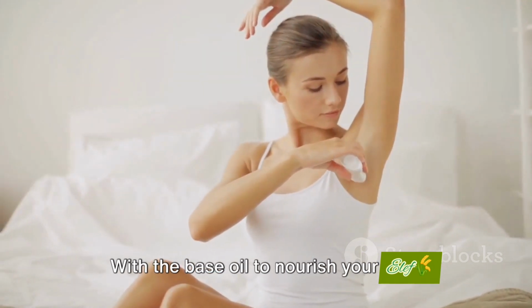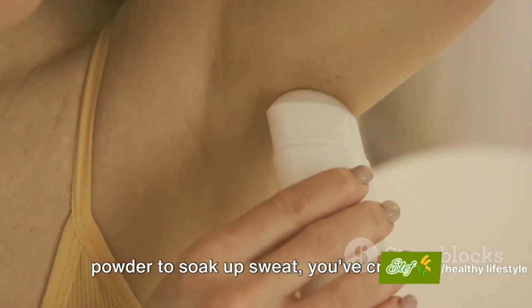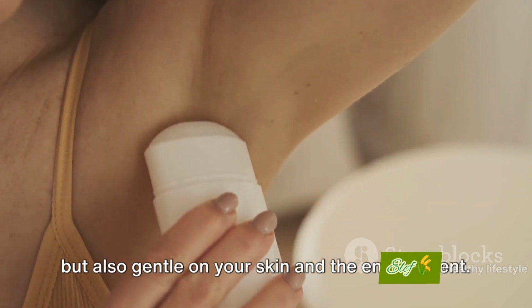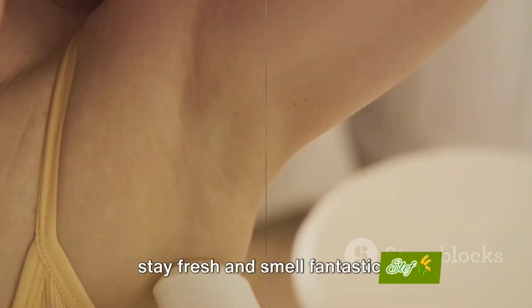With the base oil to nourish your skin, the essential oil for fragrance, and the powder to soak up sweat, you've crafted a DIY deodorant that's not only efficient, but also gentle on your skin and the environment. So even on the hottest days, you can stay fresh and smell fantastic.